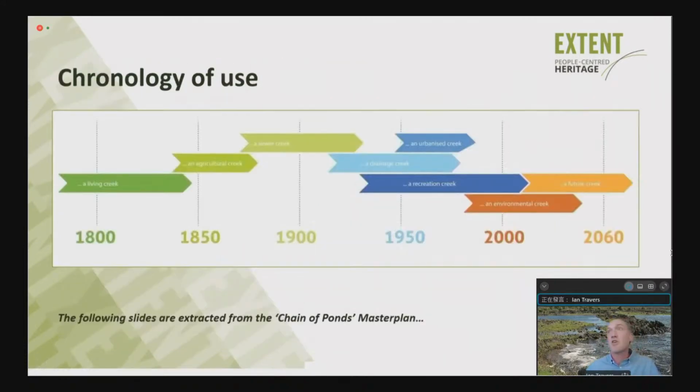This slide shows a chronology for Mooney Ponds Creek. So it's described here as a living creek, a natural creek. And then in the 1850s, it becomes an agricultural creek in that it was used mostly for draining agricultural areas and irrigating natural agricultural areas. Then it starts to become polluted, and here it's referred to as a sewer creek. And then a drainage creek, because it was altered to improve the drainage of the area, and an urbanized creek, and also a recreation creek, because as the area became built up, it became a focus for people going on walks, walking their dogs, going for a cycle, just a transport link.